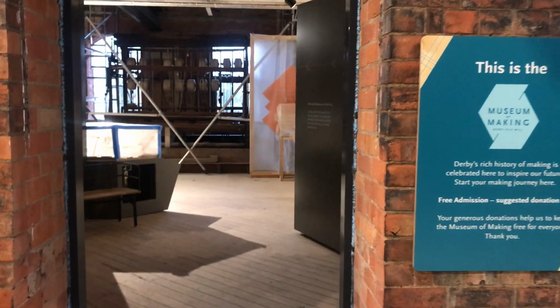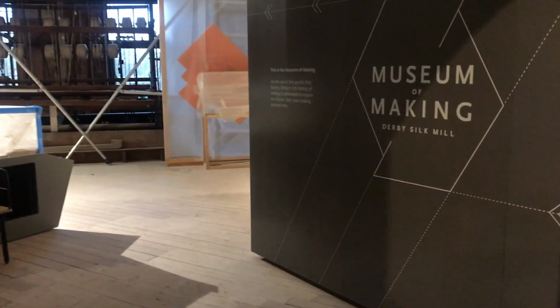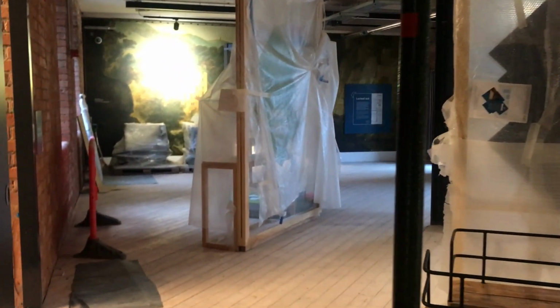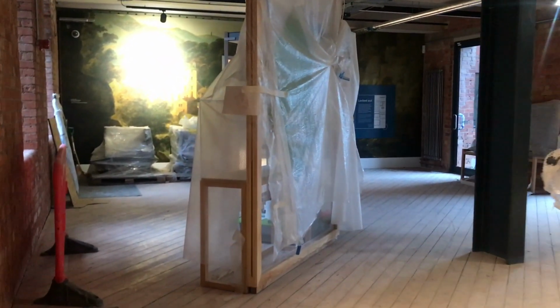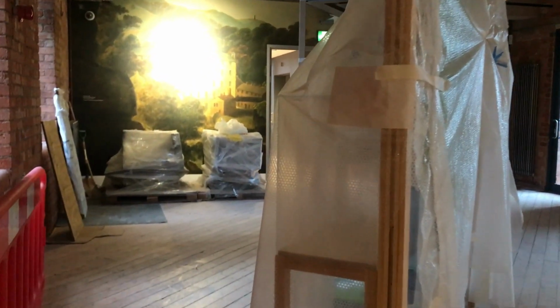Moving into the Museum of Making's first gallery, this is the gateway. This is the space where we'll introduce the story of the silk mill and also the World Heritage Site, and really set the context for why this building is here, why this site was important, and its relevance to the rest of the Derwent Valley Mills World Heritage Site as well.